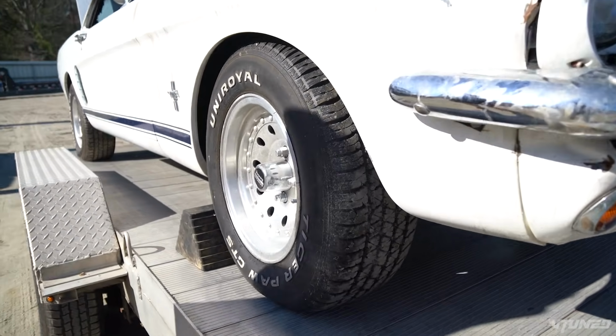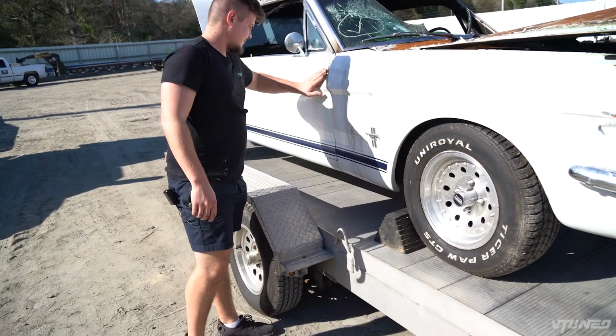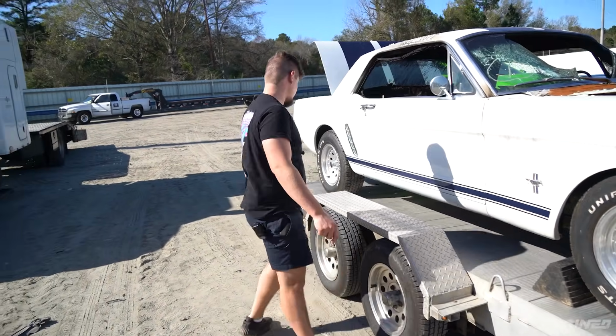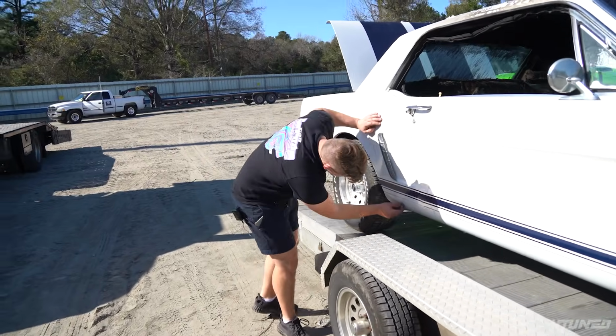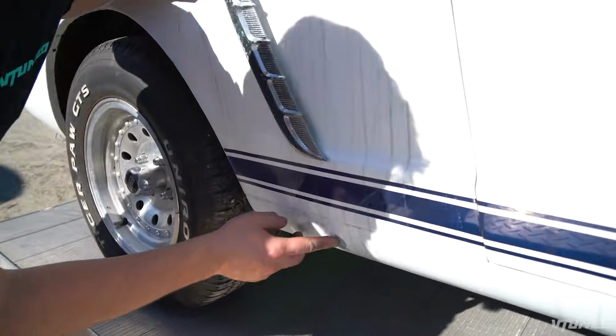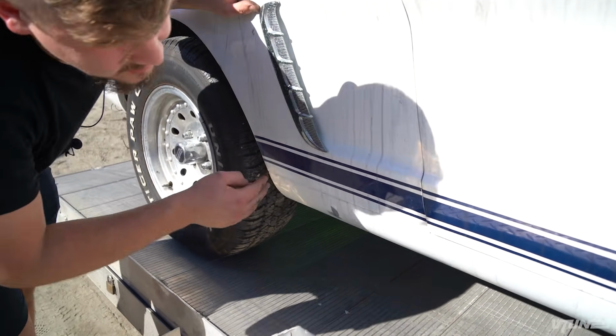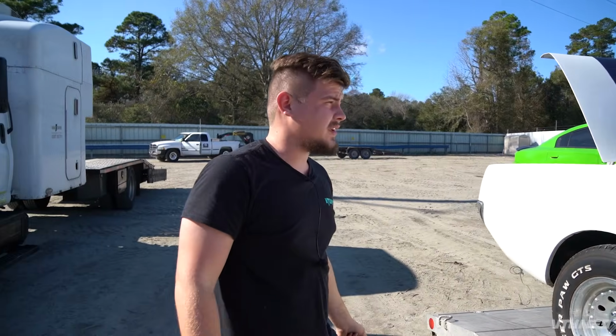Oh my gosh, finally, dude. Oh, this is gonna look sick. Dude, the paint will probably wash up pretty good too. The paint peeled off, and look, there's one coat of paint on here. So that means this thing was restored pretty good.